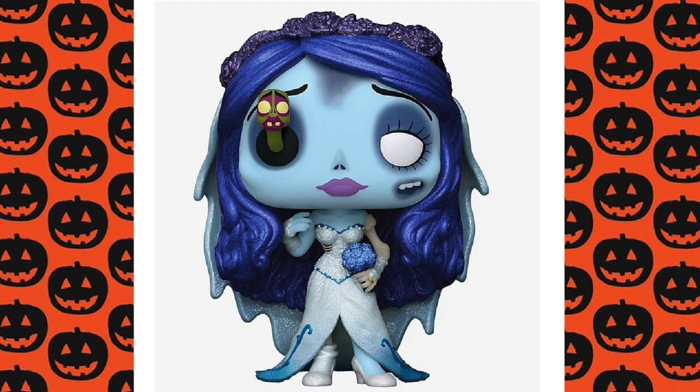Now, this for me was one of the most hyped things of the week. I immediately ordered two of these because I really do like Corpse Bride. My friend Kat D helped me get into this movie, and she actually wanted to see a pop of Emily with the worm coming out of the eye. So the fact that they made this and they made a diamond, which I like some diamond pops as long as they don't have too much black on them because that can look kind of rough. Hopefully this one looks really awesome up close.